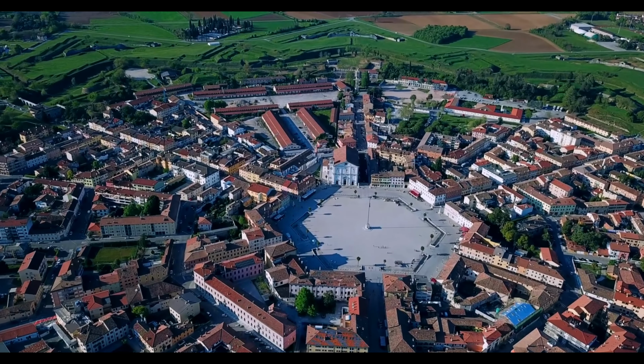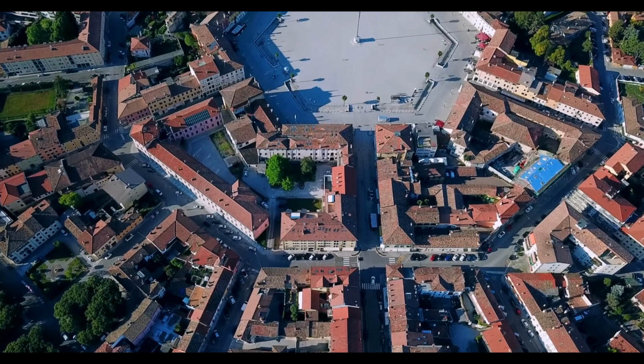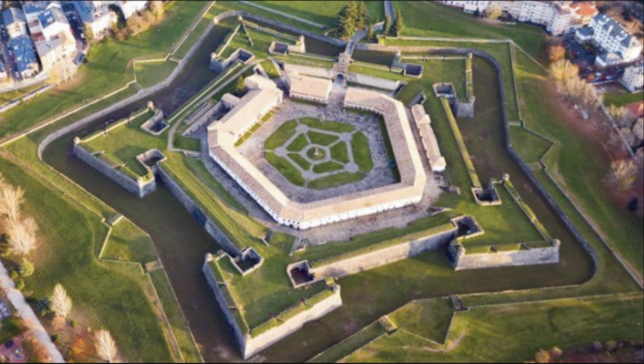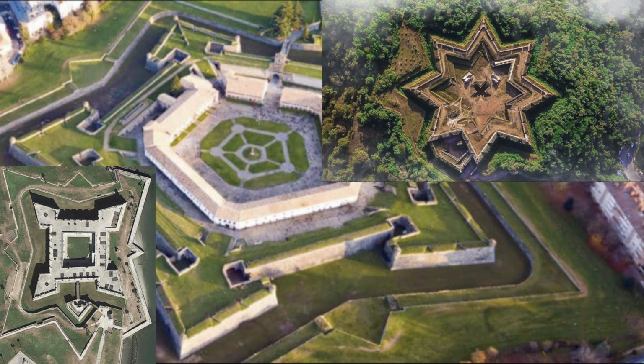Then there's the global thing. Star forts aren't just a European fad. You've got Goryokaku in Japan, built in the 1800s, but supposedly modeled on older designs. There's the Citadel of Jaca in Spain, and forts in India and Mexico that predate colonial contact.